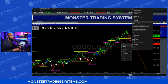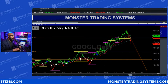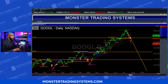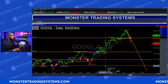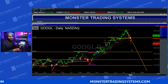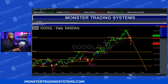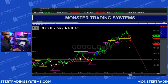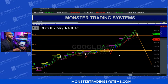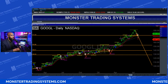So we'll start drawing these support levels as the price keeps moving lower. But this is painful, and we want to be on the other side of these. Those of you who trade options, you could look for perhaps puts. Get on the other side of these trades. Then we'll see if it gets down to this area, we might see some consolidation.